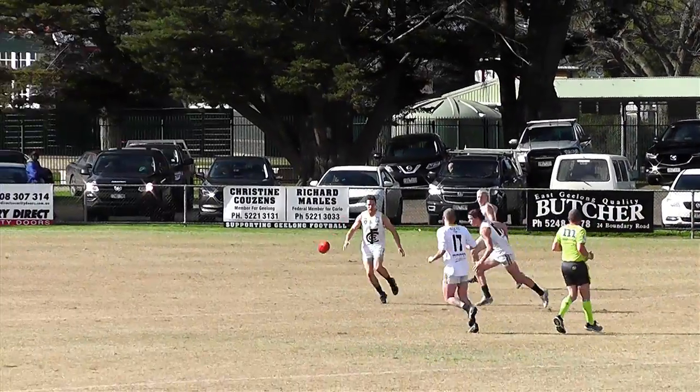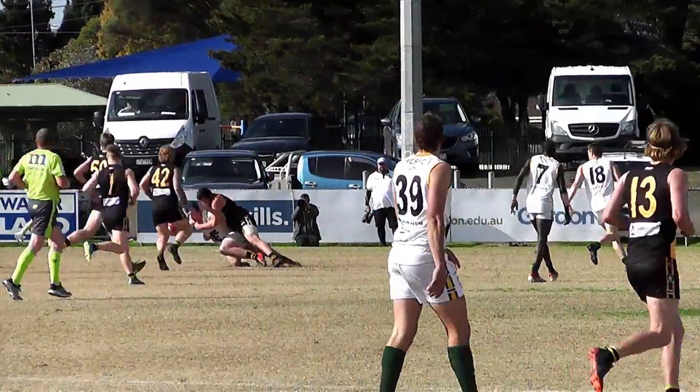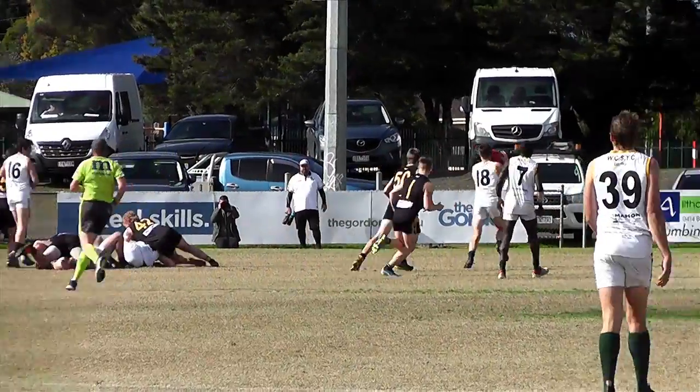And Werribee across centre half back, got the numbers and got the space. Can they pick it up though? That's the thing. They can now. Sloan gave it away quickly. Carlton, his handball, set his teammate up. Miller put the tackle on. Carlton went and helped out again.